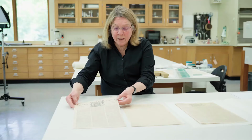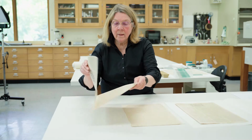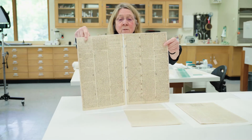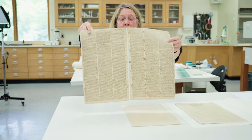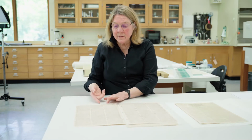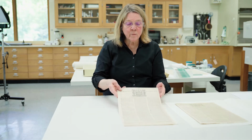The lamination process, because it essentially melts plastic into the paper, makes it, there's much less flexibility. And you can see how this folio format, so when this was printed, it was one sheet of paper. The manufacturer of the paper, this was the size of it. And after the printer was done with it, it was folded in half. That's what we call a folio.